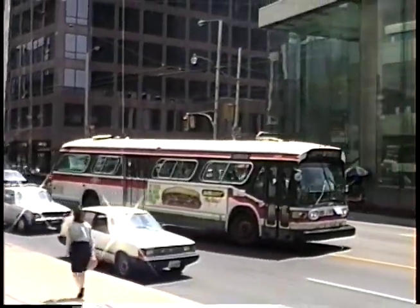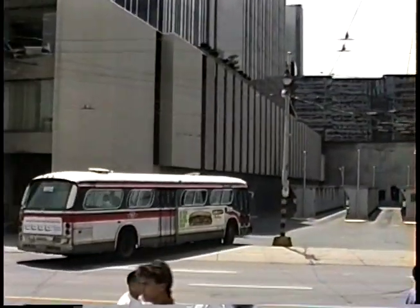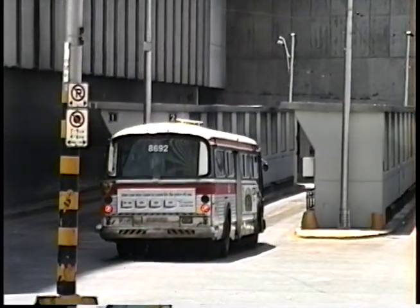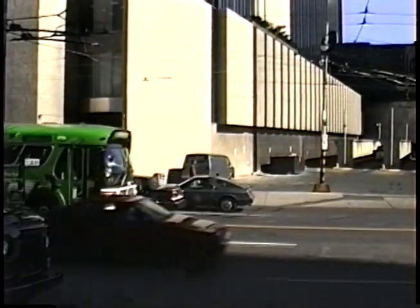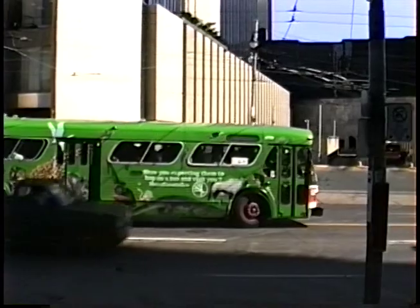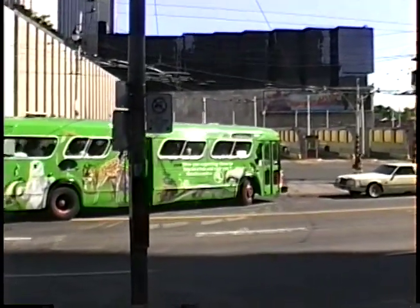8692 enters the Eglinton Station Bus Bay platform. 8726 was one of two buses painted up as a zoo bus to promote visits to the Toronto Zoo. It ran on most Eglinton routes for a number of years.